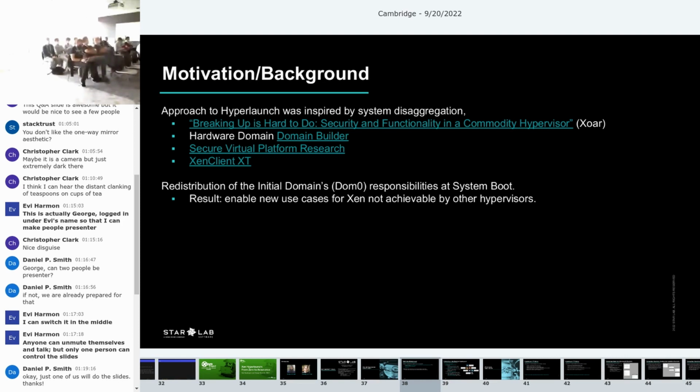So to come back to Starlab's interest in Hyperlaunch, it's motivated by redistribution of the initial domain's, as in Dom0's, responsibilities at system boot. And we're pursuing this as part of enabling the use of Xen for new use cases not achievable with other hypervisors.